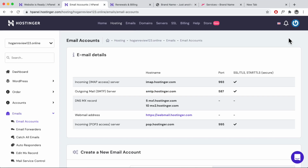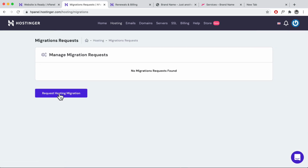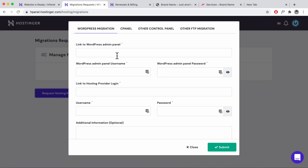The other important thing that I do want to show you guys is how to get the migration. So let's say, for example, if you have your website with like HostGator or SiteGround or another web host, then you can click on the blue button here or the power button. I'm not sure what that is, but you can click on migrate website. So click on migrate website, and then you can request a migration. So basically you'll just give them your details or your cPanel details. They'll log in and migrate everything for you. And basically they can get in touch with you.